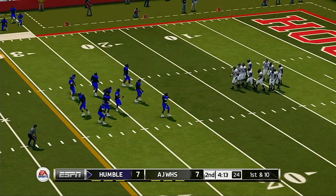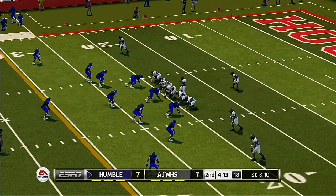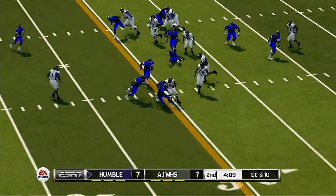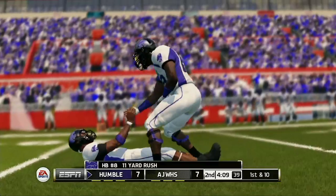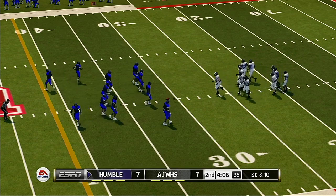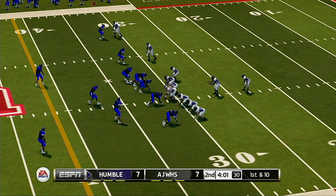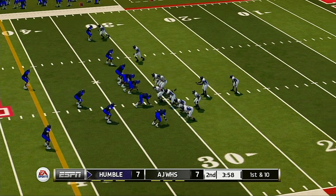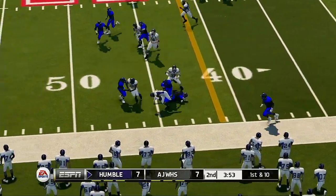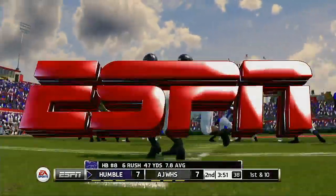You always want to go in the locker room with momentum, so as we get closer to halftime, I think we'll see more and more attempts to create big plays. He's taken down around the 31-yard line. First and 10, ball on their own 31. Here's the halfback. He's at midfield. He's knocked out of bounds around the 48-yard line.